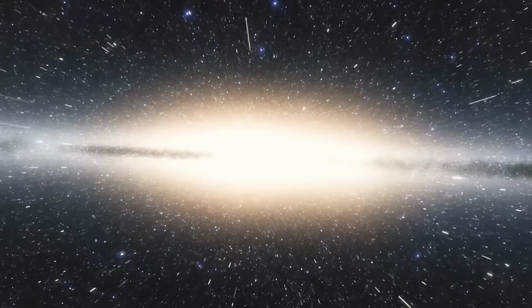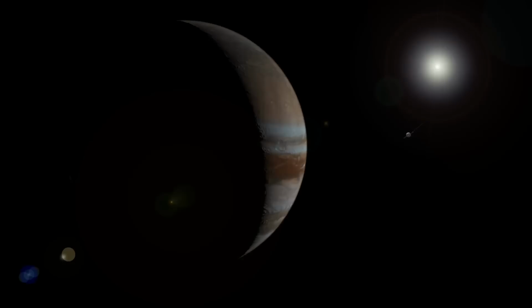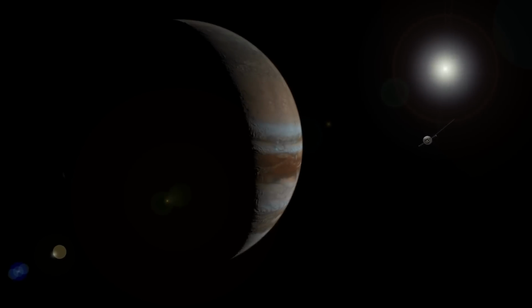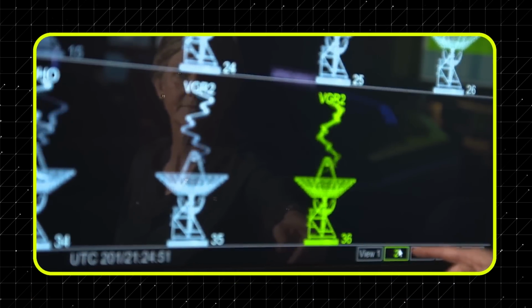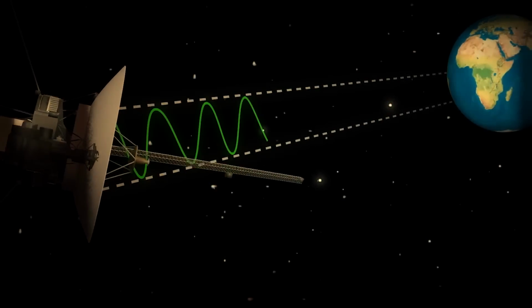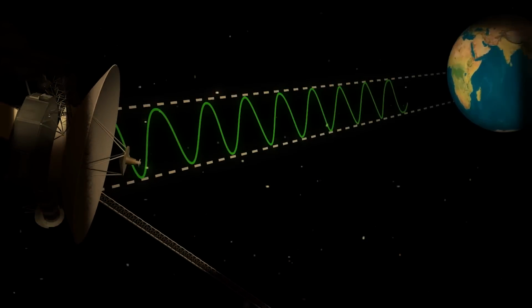The communication delay of 22.5 hours each way, due to the vast distance of over 15 billion miles, further complicated the diagnostic process. This delay made the troubleshooting process excruciatingly slow, akin to a painstakingly slow conversation stretched over days.